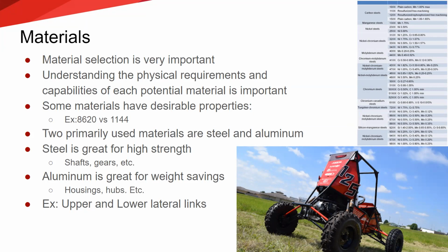The next thing is some materials have desirable properties. For example, there is a very large amount of steels. If you see on the top right, there's this chart that is all the different types of steels by class, just class. There is a lot more in depth than this list. You can see they say like 30XX, 40XX, 51XX. Each one of these classes then has subclasses.